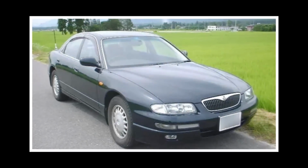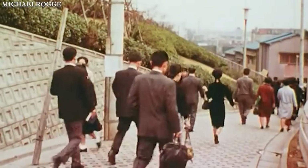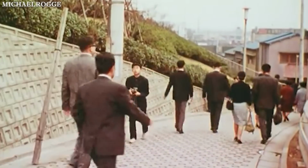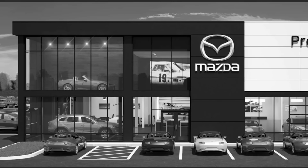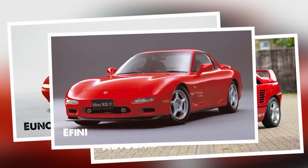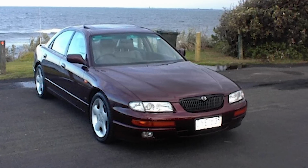What went wrong? The answer lies in a perfect storm of challenges. Japan's economic bubble had burst, plunging the country into a recession that would last for years. This economic downturn couldn't have come at a worse time for Mazda's luxury aspirations. The company had also created multiple sub-brands, Eunos, AutoZam, and Effini, which left consumers confused about what each brand represented.